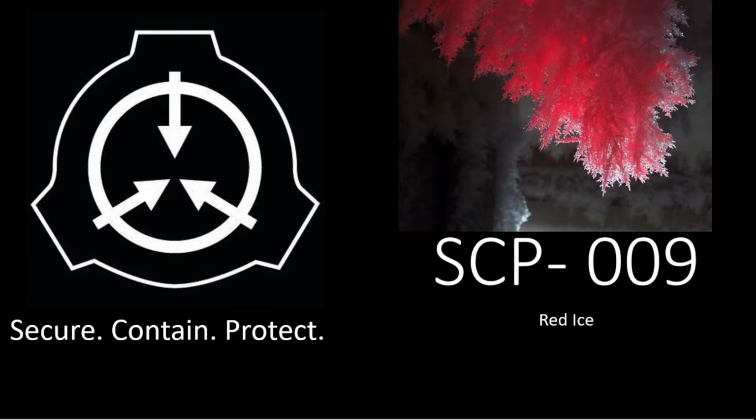Description: SCP-009 is approximately blank liters of a substance which superficially resembles distilled water, H2O, except with a distinct bright red hue. This red hue is discernible in all phases and serves as the most expedient method of identifying contaminated materials before its anomalous properties manifest.